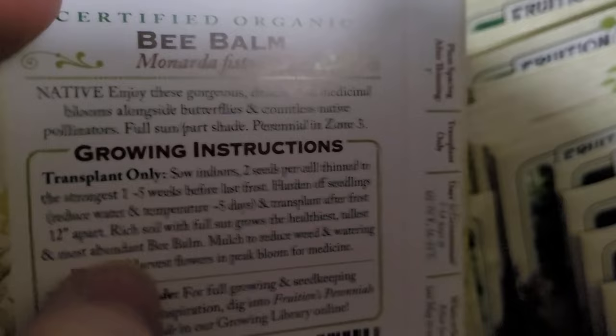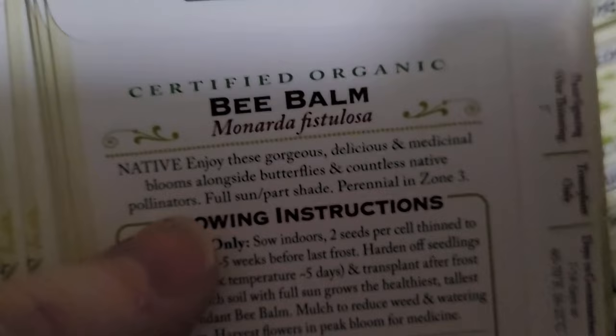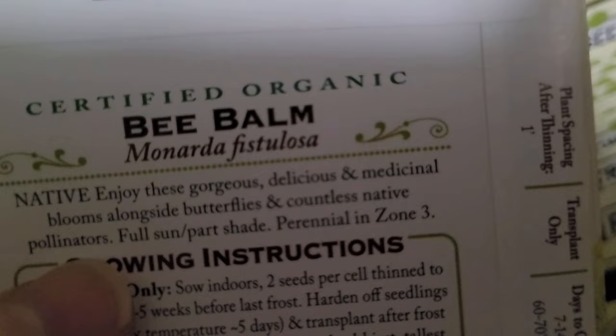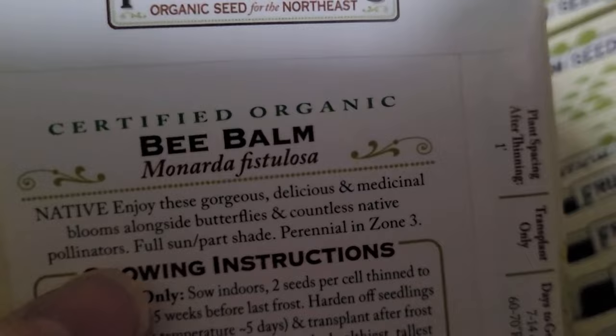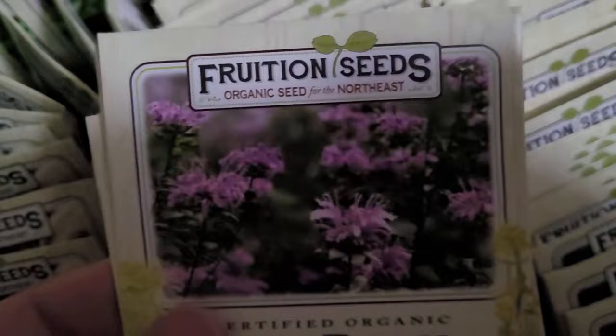And these also need to be hardened off, but these are going to be perennials, and it says zone 3, and I'm in zone 8, so these should definitely be perennializing in my zone as well. And one thing I really thought was cool about this one is it says that the flowers are medicinal and delicious. See? Gorgeous, delicious, and medicinal. And I love the idea of having more butterflies, but also I'm really interested in edible flowers. I think that would be a beautiful way to use my garden in our daily lives. So bee balm, and I've got plenty of it.